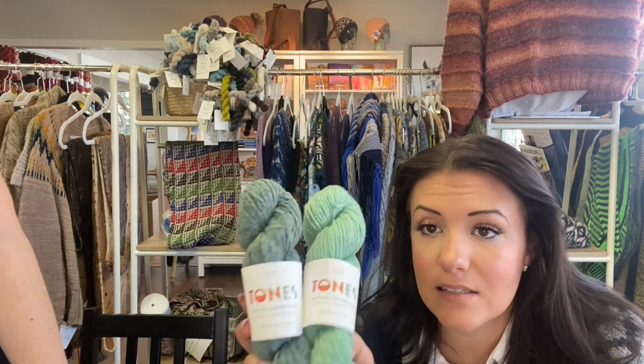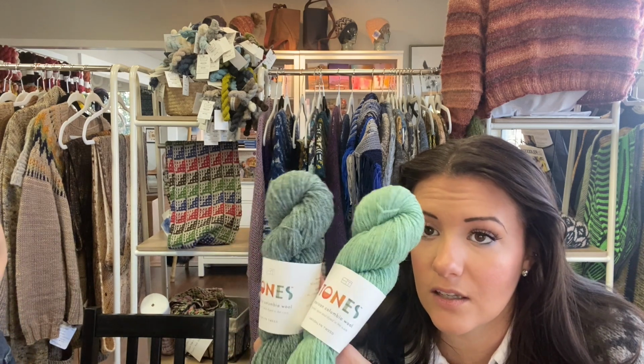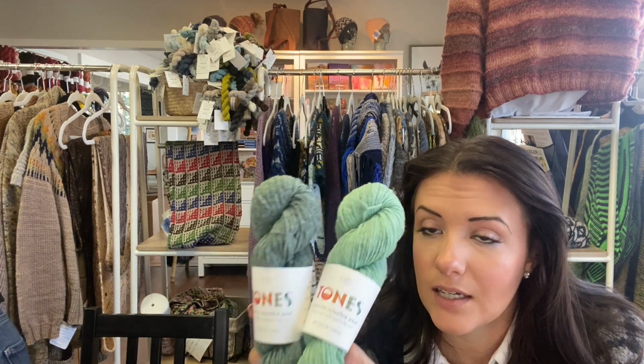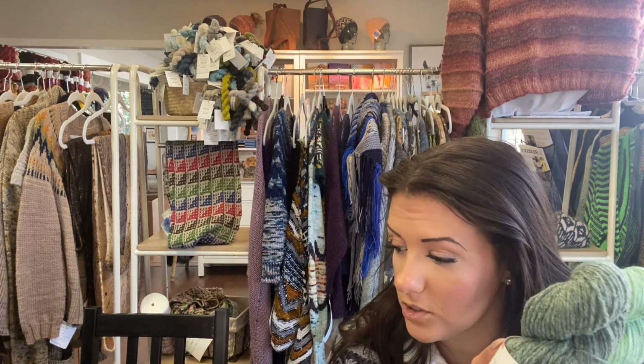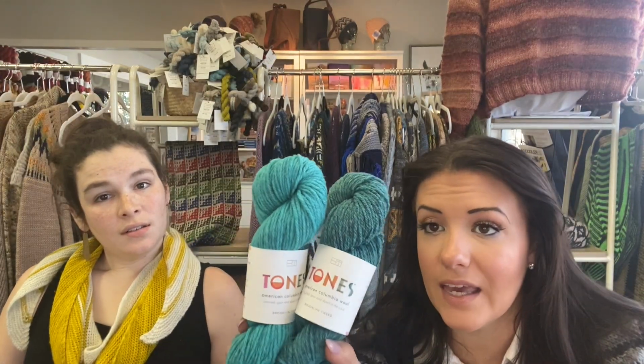So this is, like I said, the Granada colorway. So the undertone is the dark, the overtone is the lighter. And we're just going to go through colors. Some colors we've already sold out of completely. Others we are getting low in. So if you fall in love with one of these, I would say go ahead and grab it ASAP. This is Vacay.